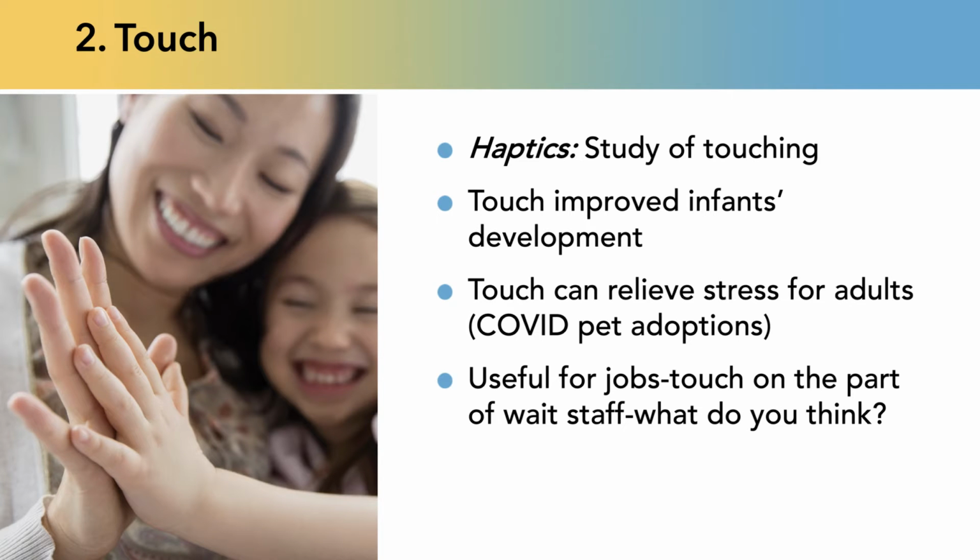The second kind of nonverbal that we're going to look at is touch. There's a whole branch of the social science called haptics. It's the study of touch. And they talk about how important touch is for infants. They've done studies with premature babies, and if the parents, usually the moms, but not uniquely, can spend time with them and touch them, their development is better. And it's not just in the short term, it actually is longer term.